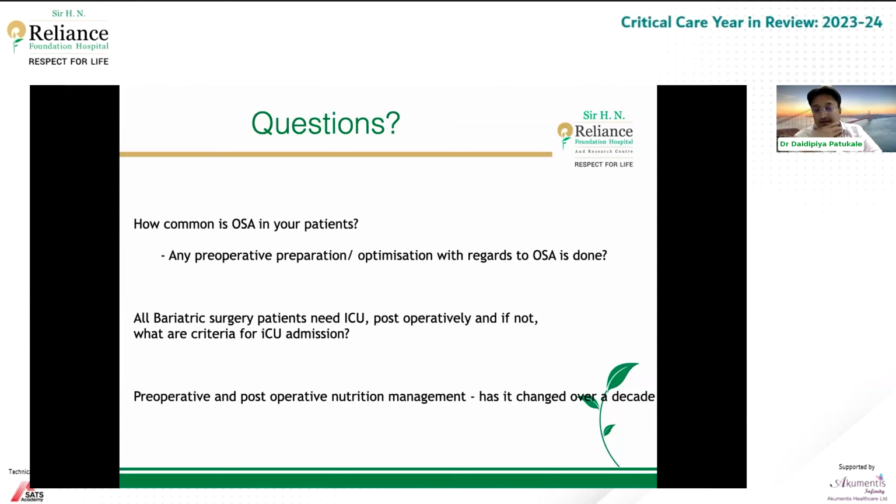Correct. Saumil, can you take this question about preoperative, any role of carbohydrate loading diet in the preoperative era, if you have recommendations and practices on that?